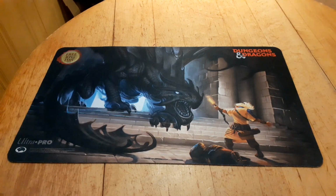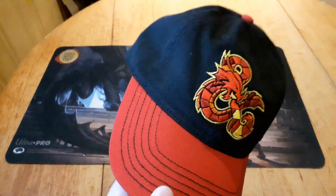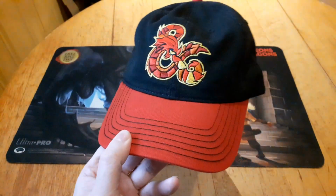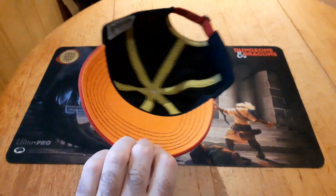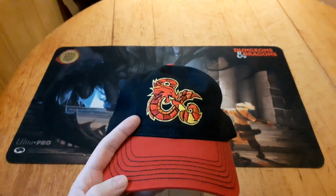Now, another thing that I picked up for myself was I was at GameStop. I keep wanting to call it EB Games because that's what it was called here in Nova Scotia. But it's all called GameStop now. When I picked up Super Mario RPG, I also picked up this Dungeons and Dragons ampersand hat. It's really cool. It's sort of like a stained glass kind of thing there, black and red. Got orange and yellow on the underside there. But I was really looking to get another D&D hat.